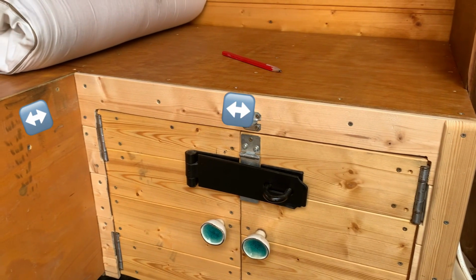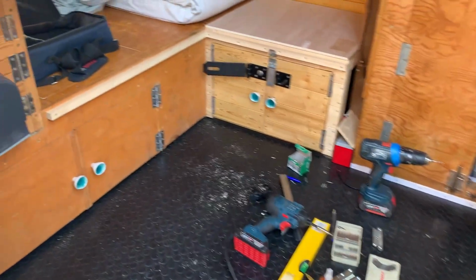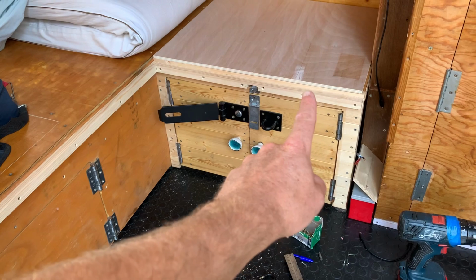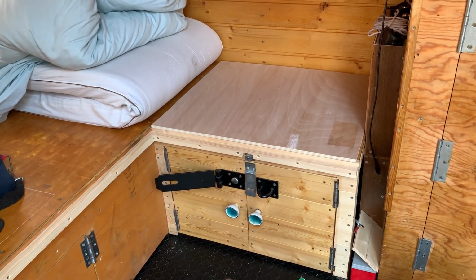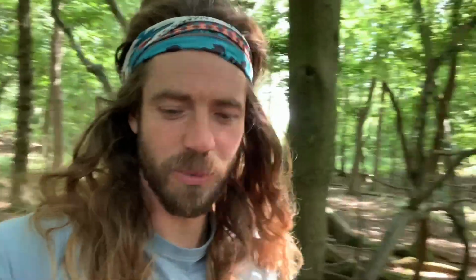So first job was to fit 2 beads of wood along either side. Right, so these are in. Just need to put some hinges in now, so I need to go buy these hinges. Been trying to save up.